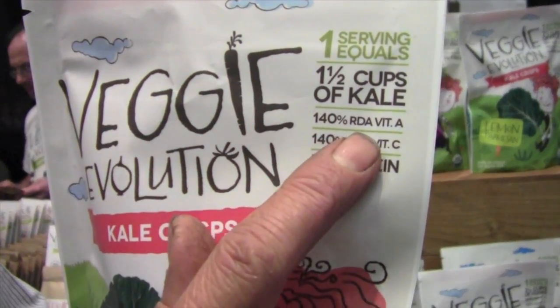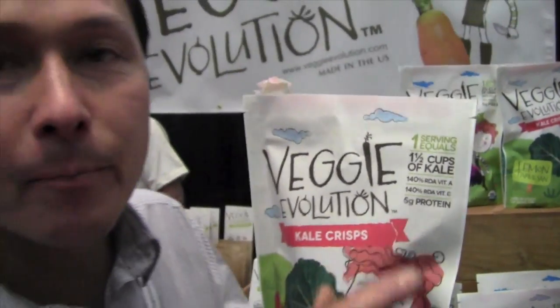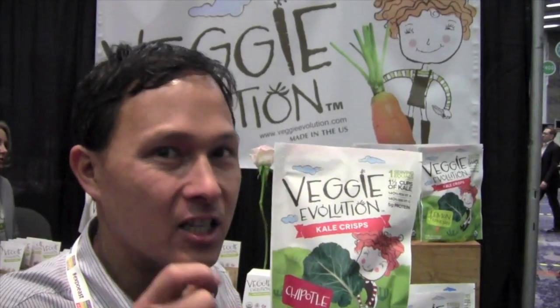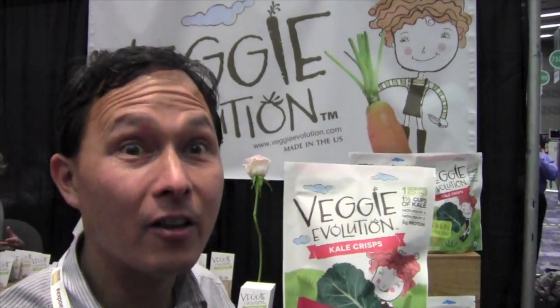140% of RDA vitamin A, 140% of RDA vitamin C, and 5 grams of protein. Yes, kale has protein. Where do cows get their protein? From grass. It's the greens we really want to eat. And I'm glad that Veggie Evolution focuses on getting the kale in there with less seasonings, nuts, and sauces than some of the other brands that you may be eating, which are entirely sauce and very little kale.